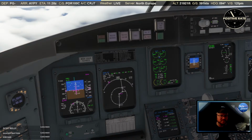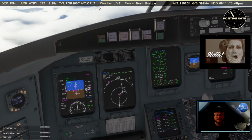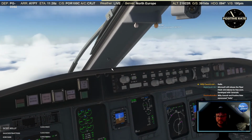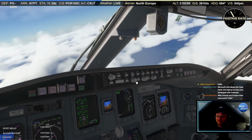And sorry, Mississippi, you never got a hello today, did you? We're right in the middle of the news. Oh, I can see Mississippi flying around there. Look at that. Hello! There she goes. Actually seeing vapor trails come off her plane there. That's really cool.